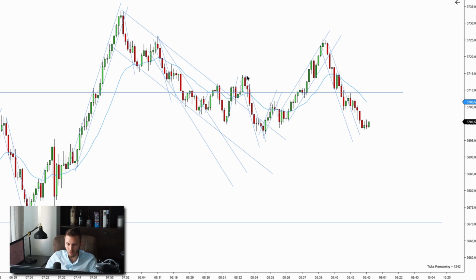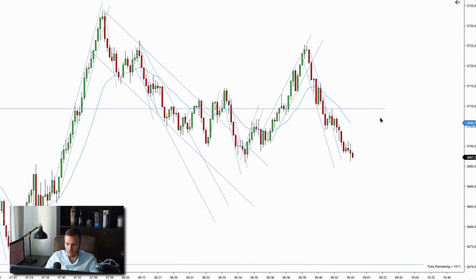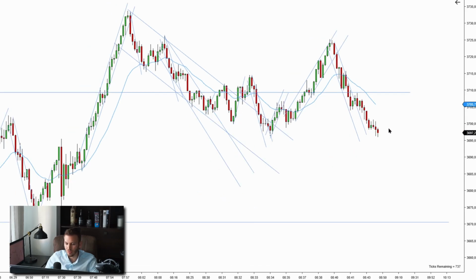Uptrend played out with the break new high. Pull back below important key level, below EMA, a lower high, confirmation of the second entry short. This major downtrend needed new low as well. Bigger trading range, but it was just too big and too fast. And right now, it looks like I'm going to even extend the downtrend because we keep pushing lower.